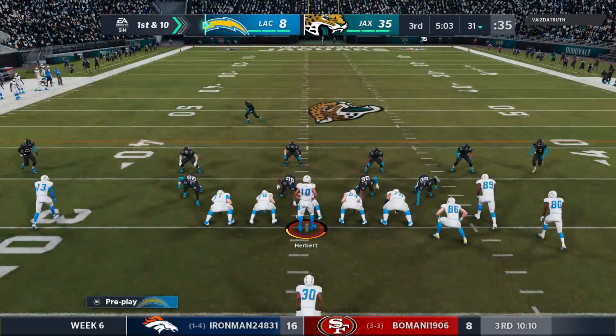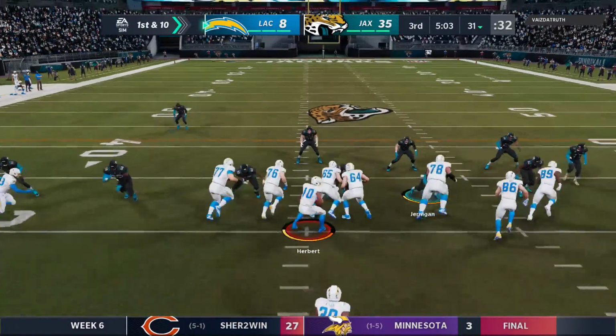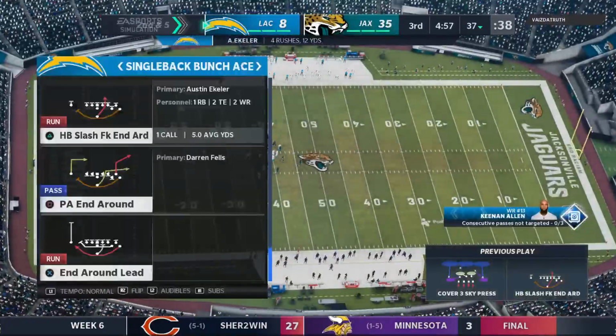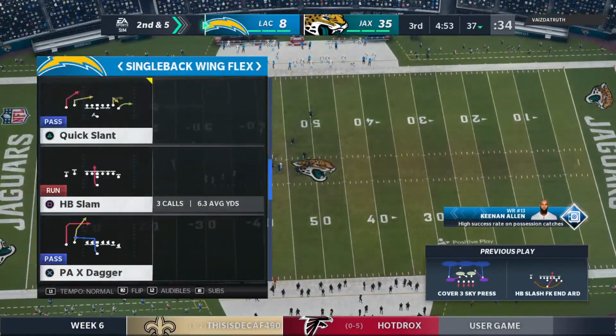The Charger drive about to get going. And they're coming off a 3-and-out, my friend. I think they've got to look at that play sheet and go to a spot that they haven't gone before. Time to shake things up a little bit to try and get this offense moving. Okay, so how do you do that? How do you shake things up?